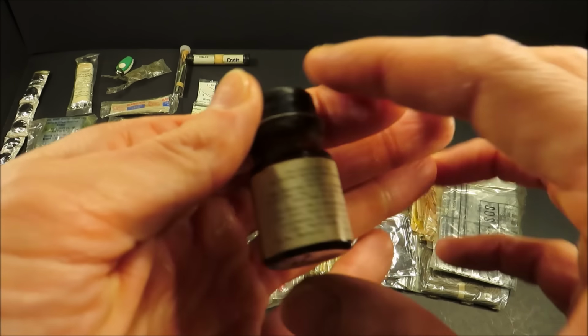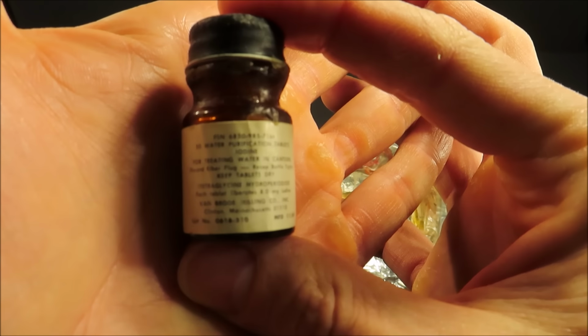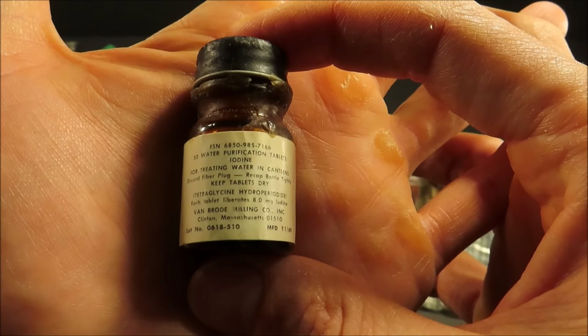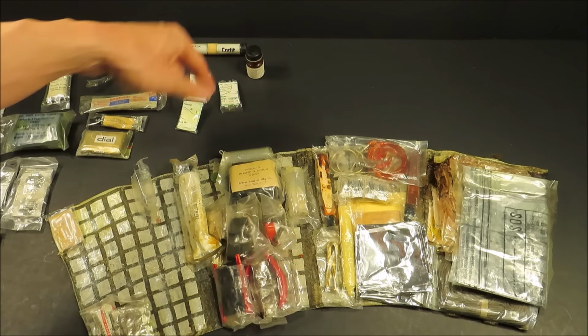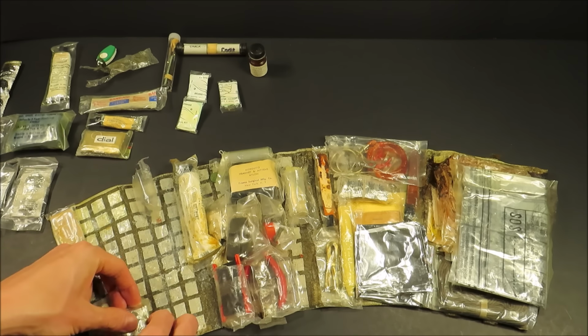Okay, here's something that's missing from the kit. This is most likely identical to the bottle that's missing out of here, and that is water purification tablets. You get 50 of them in a bottle, iodine tabs, packed by Van Brood Milling. I'll actually put these in this kit. It's just missing the plastic. So let's move to the next first aid medical item.